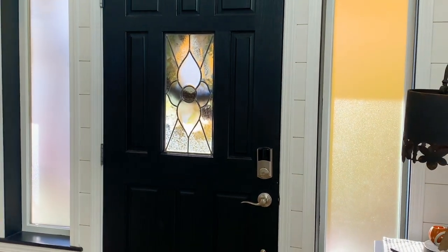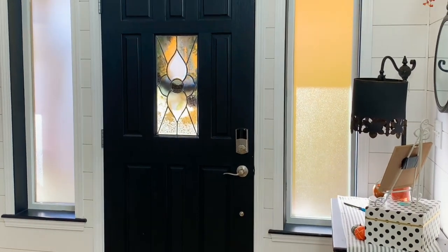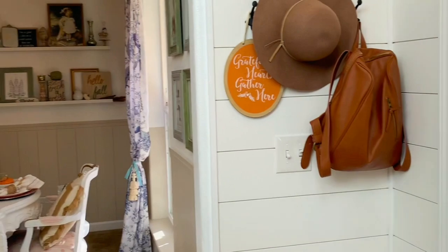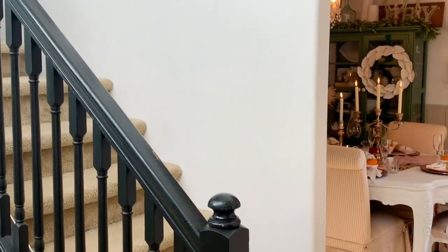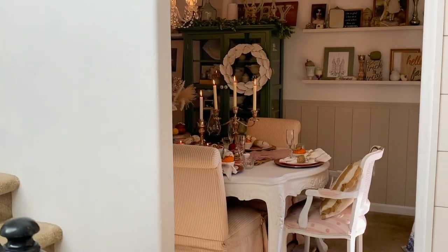Here is our front entry. We did all the shiplap work. This is the door that was there when we bought it. I hope eventually to replace it one day, but for now, because of funds, we'll go ahead and take it. Here is our stairs, and my beautiful children lining the walls as you go upstairs.